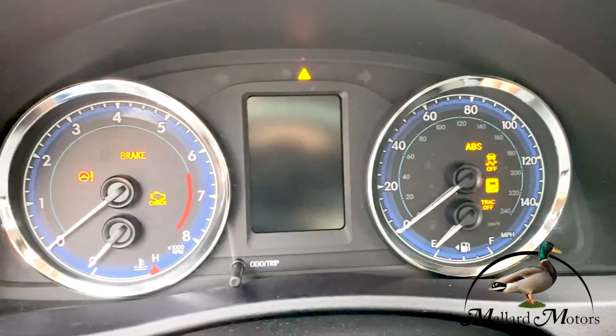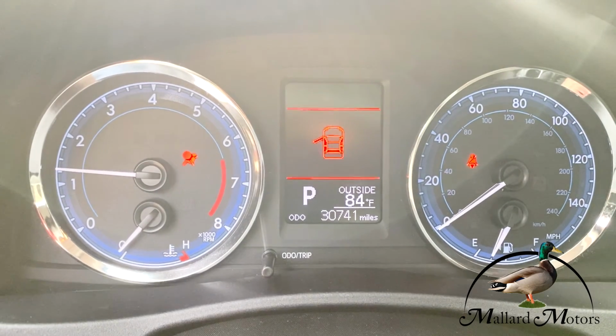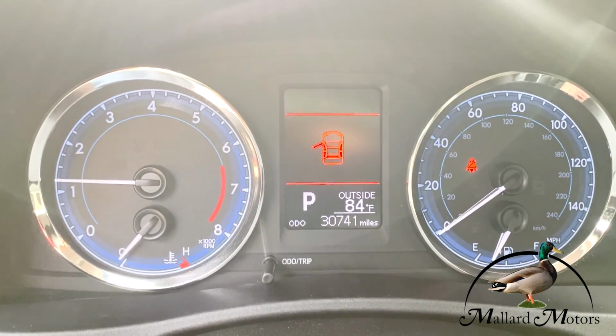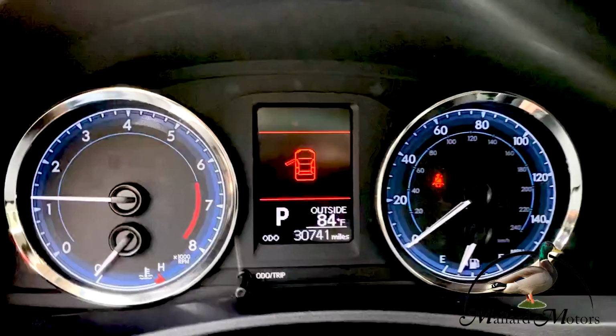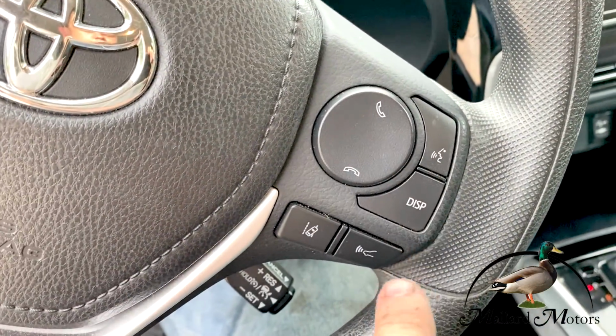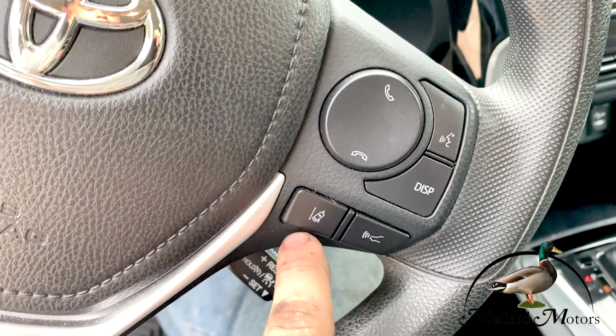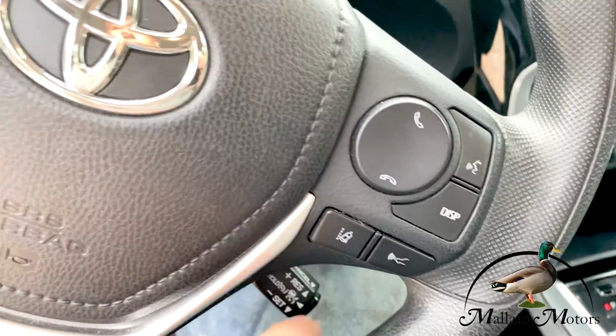Let's go ahead and start it up. Starts right up, as you can see. 30,741 is the miles. No warning lights. You've got Bluetooth, also early collision detection system and in-lane guidance system.